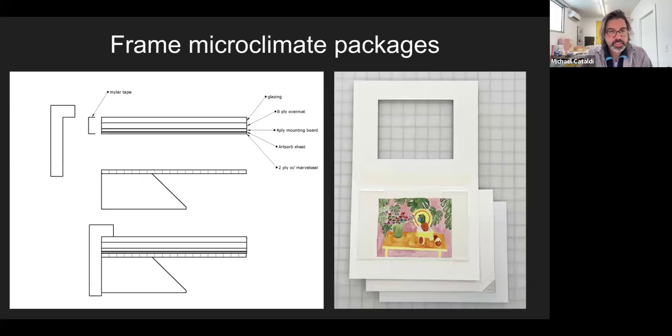So in instances where it's appropriate, and often, especially in California where we are, it's not appropriate to frame things with glass because of earthquake risk. But we will use it in something that has this direct contact between the mat board and the glazing, because that's buffering shock. We'll choose to use glass. And often with this package, just as with some of the other ones that we'll show you, we'll substitute a Dibond backing board, so a rigid aluminum composite backing board, for that two-ply with Marvelseal, especially when things get large and we're using glass. And that reduces flexibility in the package and provides the same kind of protection, that impermeable metal backing, as the Marvelseal does. You can go to the next slide.